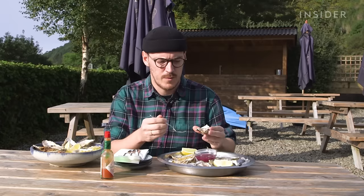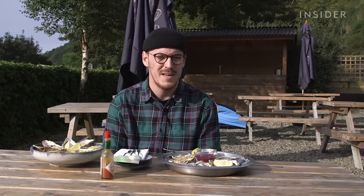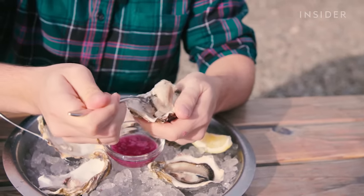I'm going to go for it without anything on it first, because I just really want to get a taste of what the oyster actually tastes like. It's actually really subtle. I think oysters I've had in the past have been quite slimy. This one definitely wasn't. They slide down the hatch, but you can chew them. There's definitely a texture to them.